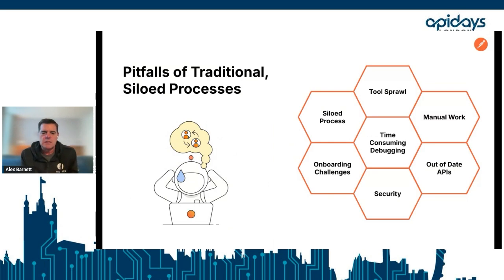In traditional development environments, silos will create barriers to collaboration. Disconnected tools and processes lead to time-consuming debugging and a lack of coordination between teams. And this results in a lot of manual work, slow developer onboarding, out-of-date APIs, and the potential to introduce security vulnerabilities along with that. And when developers work in isolation, they miss out on all the benefits of a collaborative problem-solving and shared knowledge approach, all of which can significantly delay progress and cause a lot of frustration.